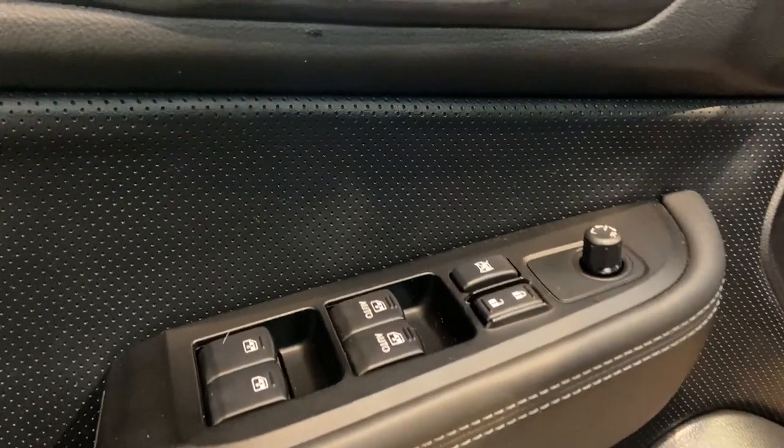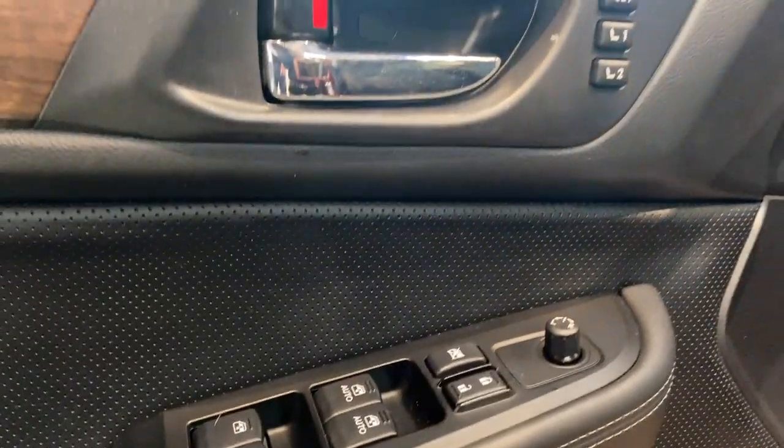On the inside of the door, we have power locks, windows, mirror controls, and memory seating. For the seating, we have black leather and equipped with a sunroof.